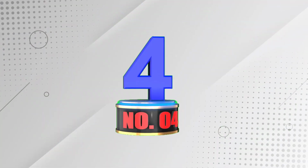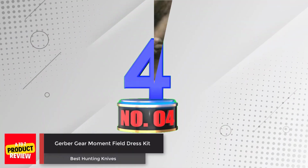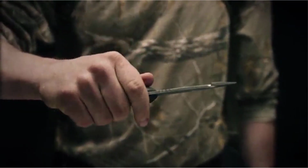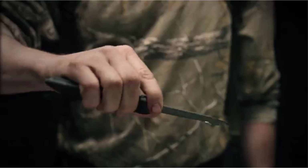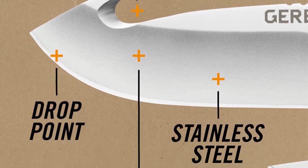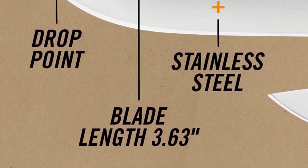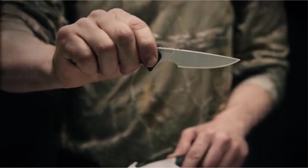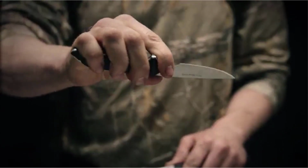Number 4. Gerber Gear Myth Field Dress Kit. The Gerber Gear Myth Field Dress Hunting Knife Set is the ultimate hunting companion. This packable dual hunting knife kit offers a complete field dressing solution, packed together in a compact, puncture-proof sheath. The set contains the Myth Fixed Blade Pro, Myth Compact Fixed Blade, and a sheath with a built-in carbide sharpener to keep you on the go.